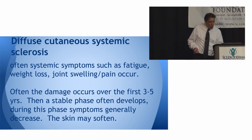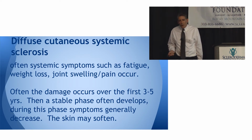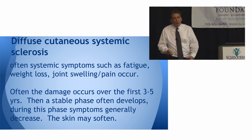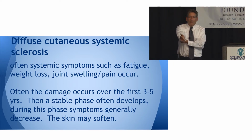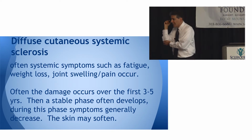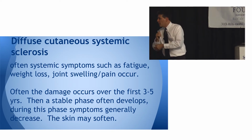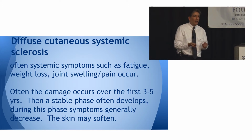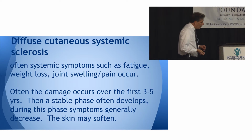Again, fatigue, weight loss, joint swelling can occur. Sometimes you'll notice what they call tendon friction rubs from inflammation on the tendons of your elbows. You can feel it. It feels almost like sandpaper maybe. Sometimes more in the wrist area, but elbows is a fairly common area that can be seen more with this diffuse form of scleroderma.